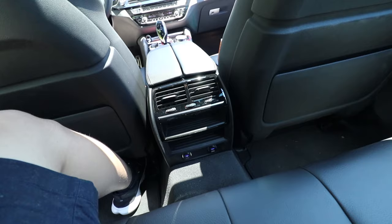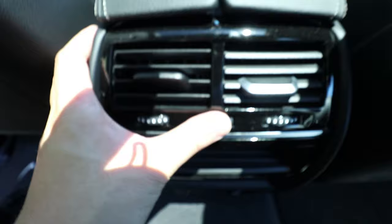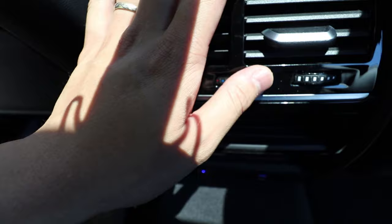There's two air ventilation channels over here where you can adjust the amount of air you want to get and adjust the temperature. I don't actually know how to control this. I can set the temperature in the front, but I don't know whether this is going to work. Will this change the heat or the cold? I don't actually know, to be honest.